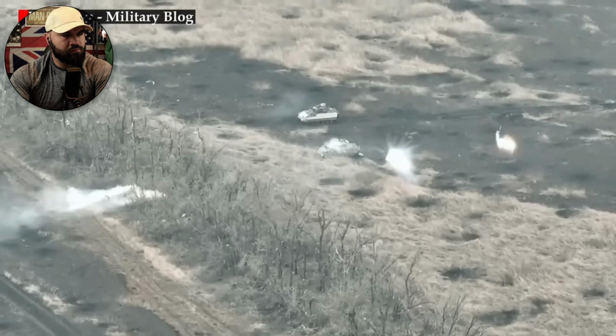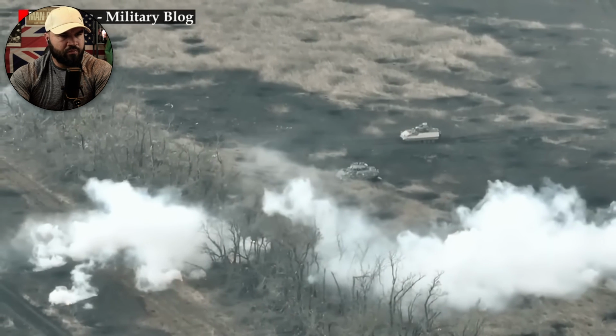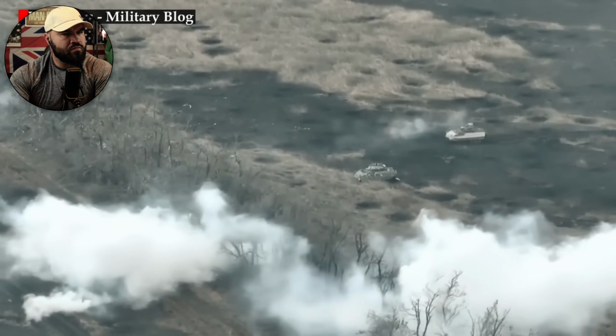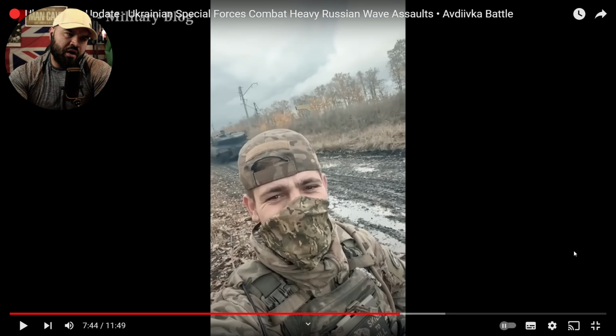As this video shows, M2 Bradleys from the 47th Mechanized Brigade were also sent into the battle to reinforce the north. At first, this video has wrongly been attributed to the Southern Front by many people, but the 47th Mechanized Brigade was in fact just recently relocated to the Avdiivka front to help hold the lines there. Right, so we got a guy on the ground, mask wearing, face covered, obviously within that Avdiivka area where the battle has been taking place.